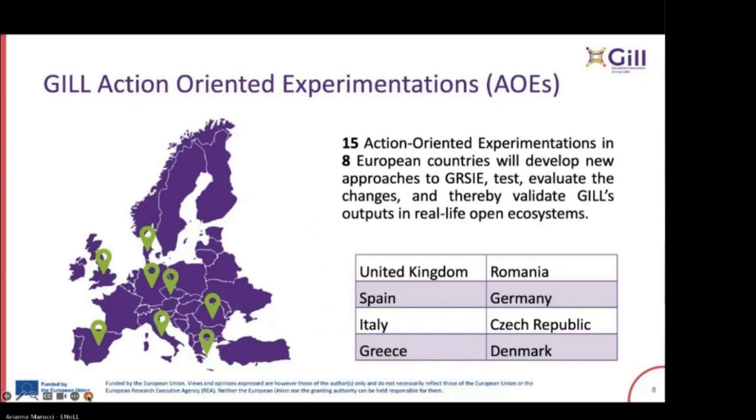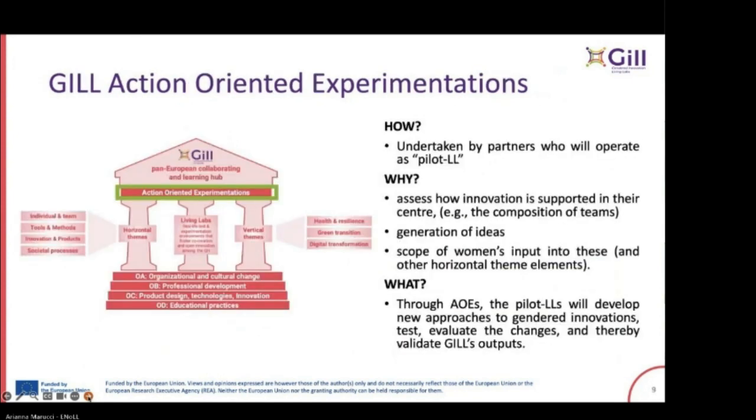So we have 15 action-oriented experimentations in 8 European countries, which means pilots. We will develop these new approaches for gender innovation by testing and evaluating the changes in some Living Labs that are already developed and other Living Labs that are going to be developed through the piloting experimentation. And these are the countries that are represented. In the next, you will see how we're going to do it.